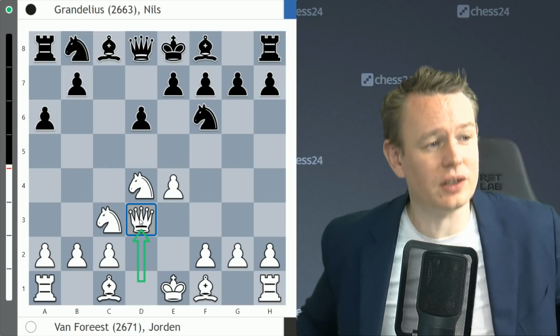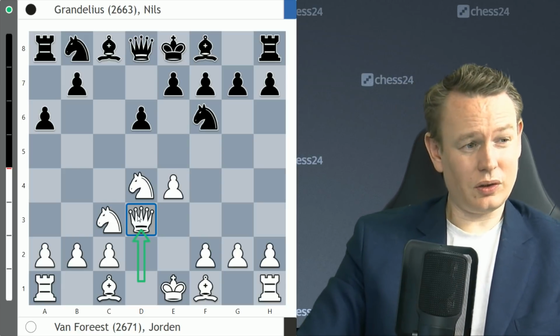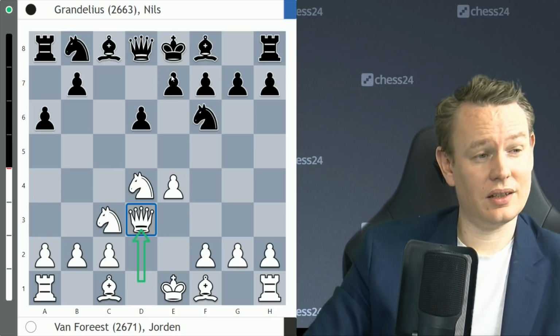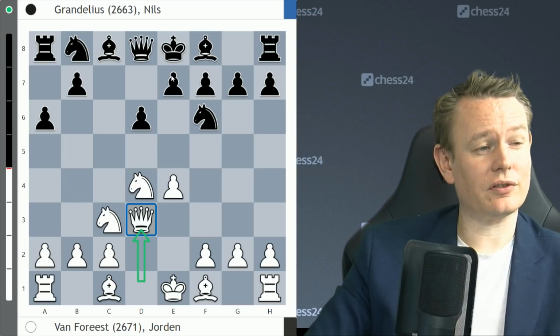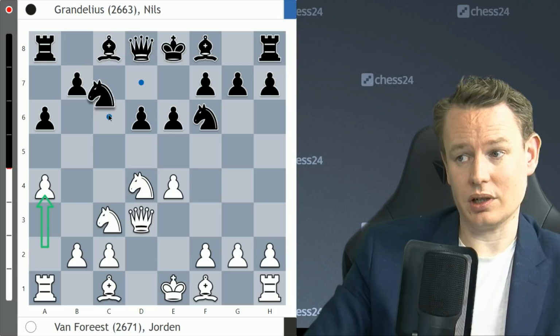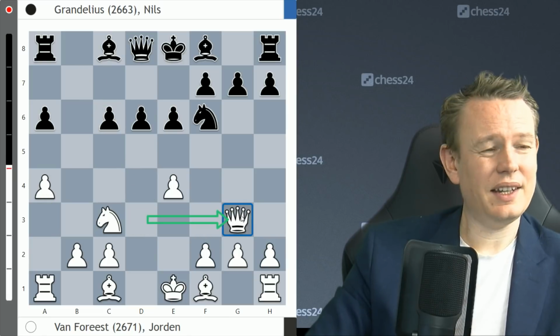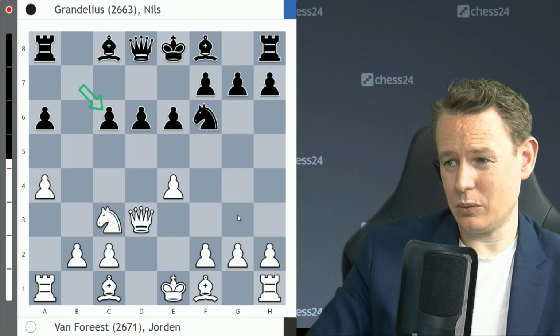Not exactly high on that list of possible options, but probably Jorden saw something he liked in this game between Carlsen and Nils Grandelius. And Grandelius deviates from his game against the world champion quickly. In that game, he had chosen pawn to e6, a4, knight c6. But after takes, I think queen g3, he suffered and later on lost the game, although I don't think the opening was to blame.